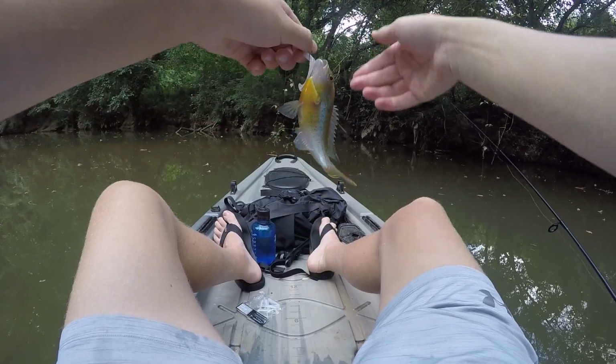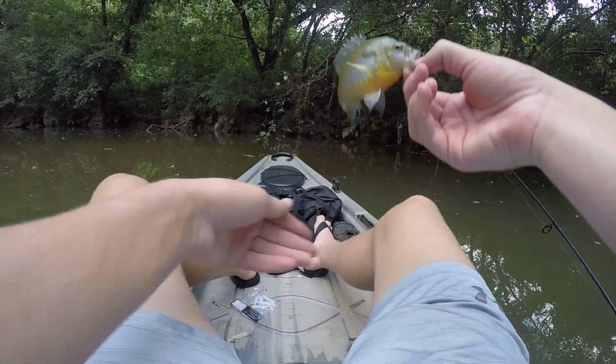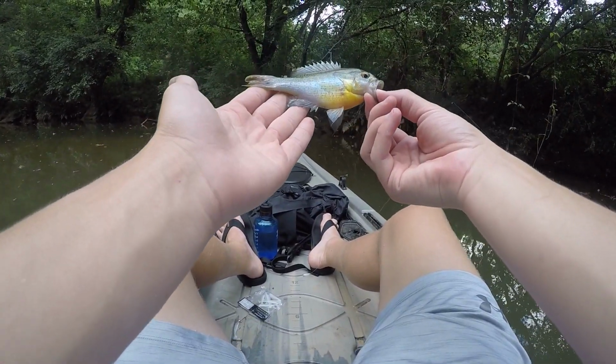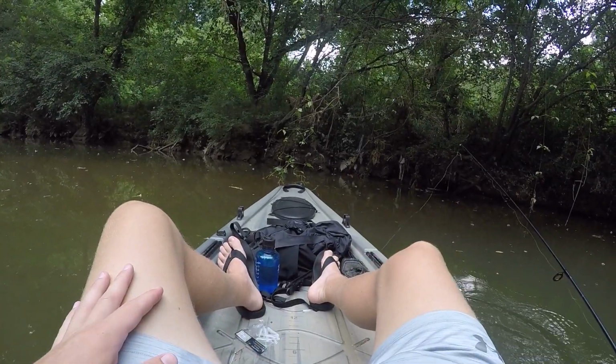But actually, I caught another one off camera that I didn't even show, just because my GoPro died, and I know I'm going to catch a bunch of them anyway. Not a bad little red breast. Another one. About the same size as we've been catching.